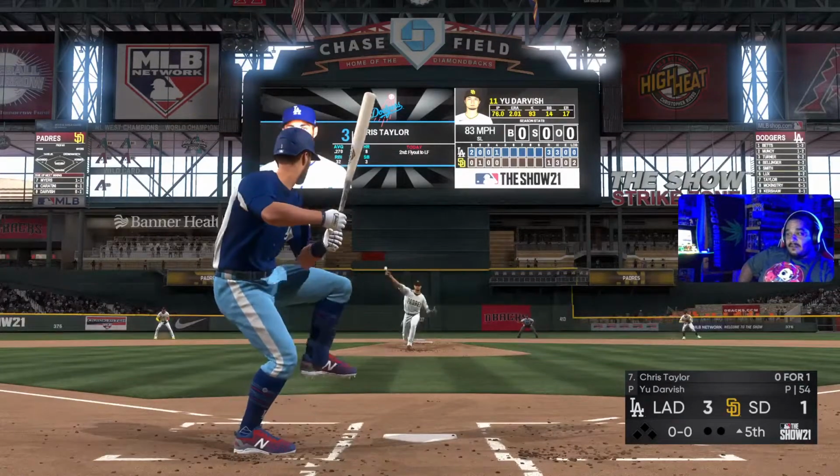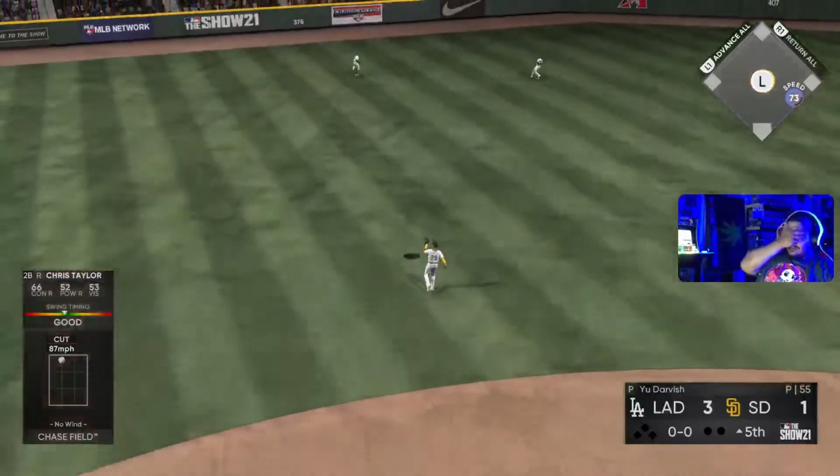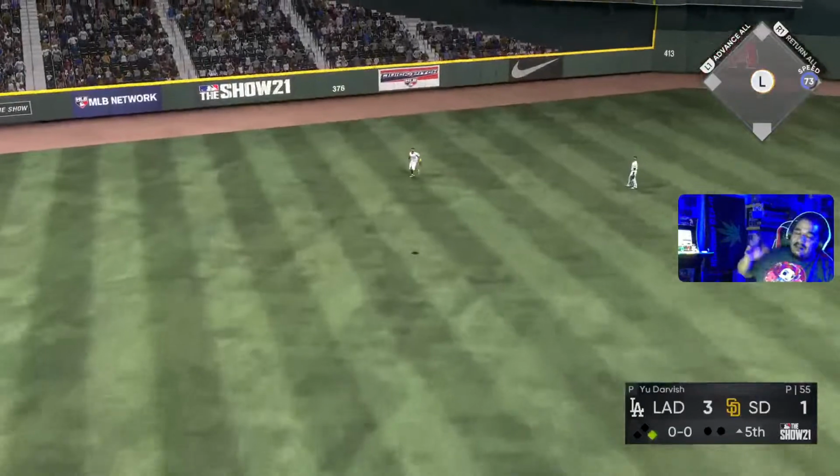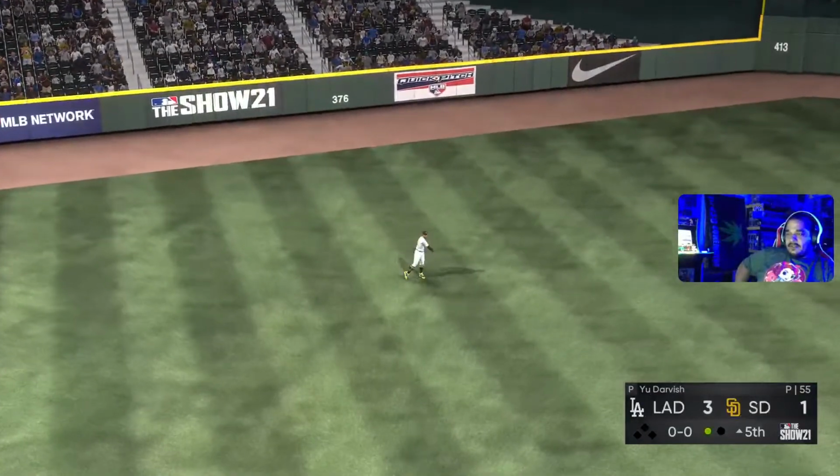He's set and the pitch. Lifted in the air out towards left center. 1 out.